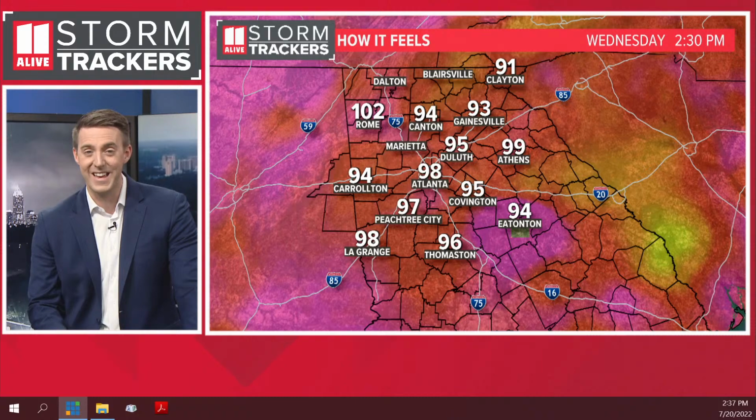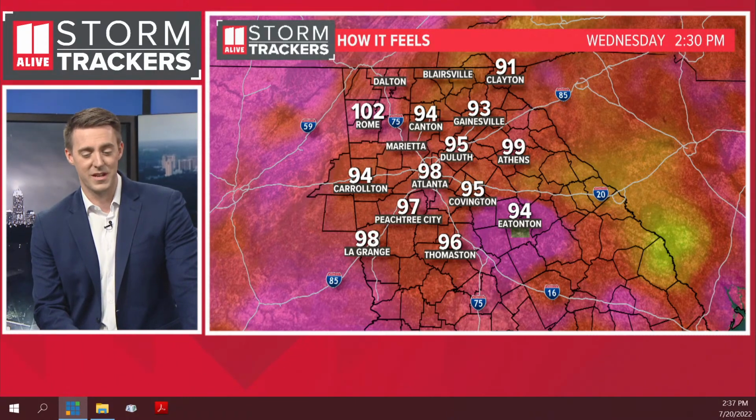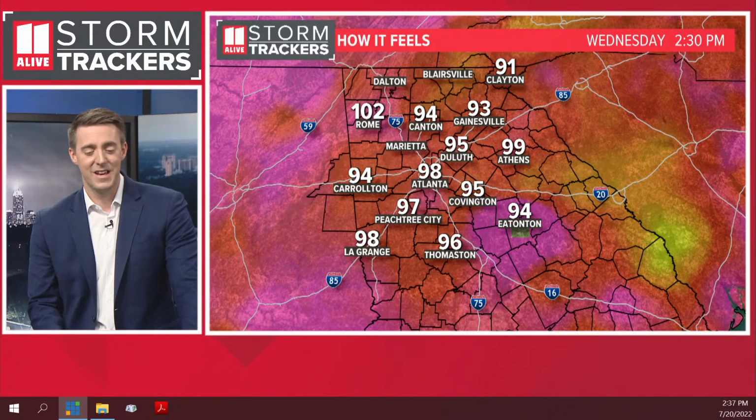Feeling like 98 in Atlanta for Wednesday afternoon. 102 is what it feels like in Rome, 98 in LaGrange, and 96 in Thomaston. 99 is what it feels like in Athens.